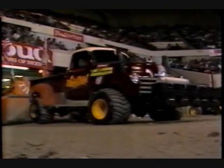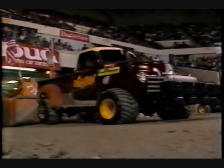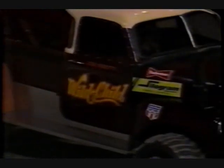That's a classic, I would say. 53 Chevy, you're talking 35, 36 years ago. I would call it a classic, wouldn't you? I would definitely call it a classic. All right. Well, he's hooked in and waiting for the green flag at the other end. Again, a nice paint job, kind of a dark plum.